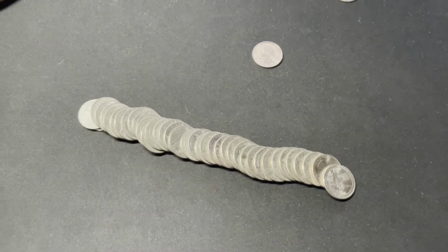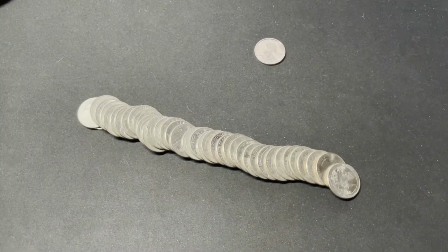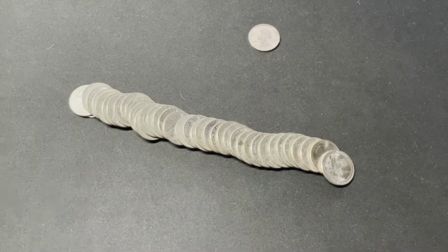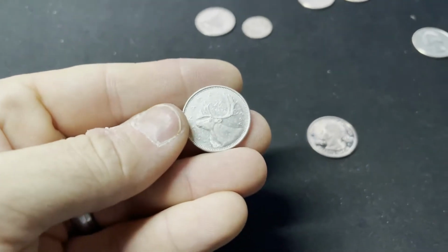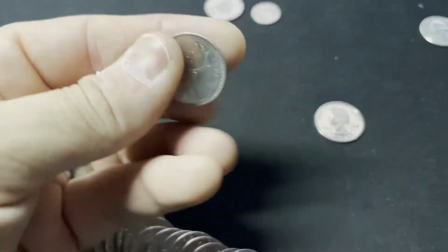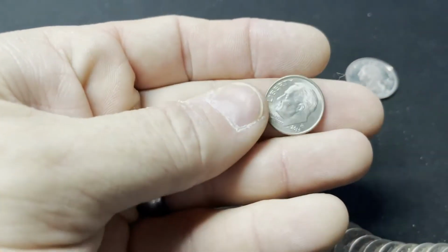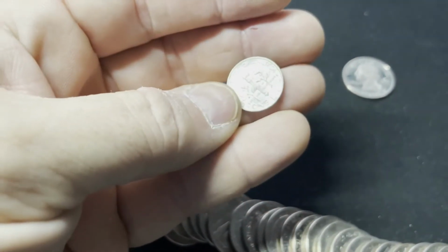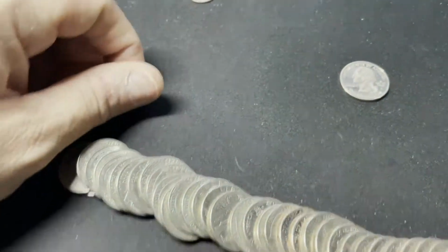Well, my lady at the bank was not kidding. This person was pretty weird. So I didn't come in for this one, but we've got a foreign. So they're throwing Canadians in there. Oh, guess what? They threw another dime in there too. So now the 5 cents I made on the nickels, I just lost. So now I'm down 10 cents.